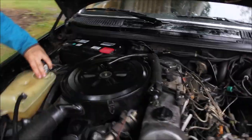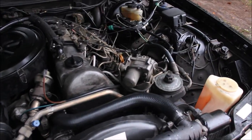She's clean. She's clean under there. No 5-cylinder.